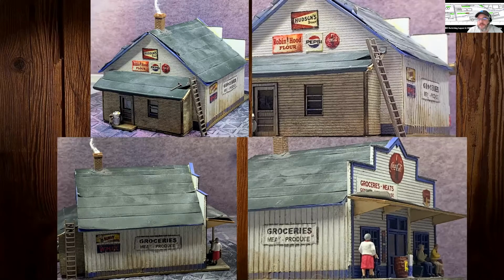The other thing I tried to do was, with a razor, pull up the wood boards. I tried that on the back of the building itself and covered it up. It takes a little bit of practice, and I'm not there yet on it.